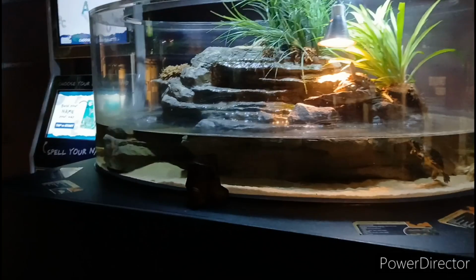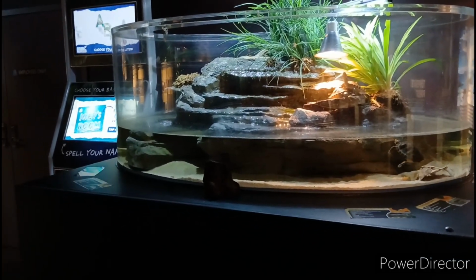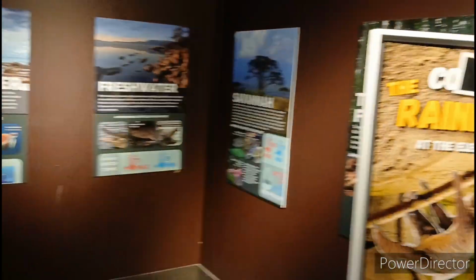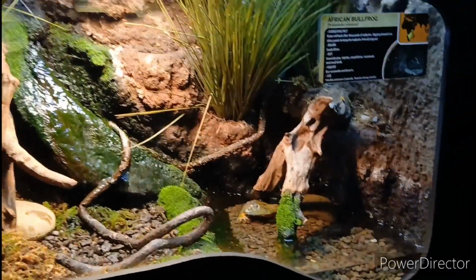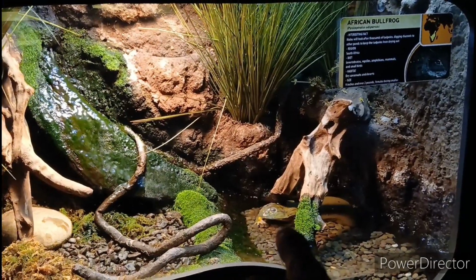Mariska, stand by the tank. What? I see, on the way out. African bullfrog, right there.